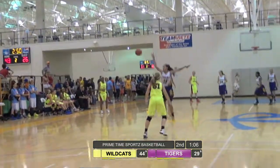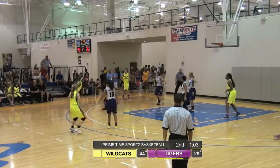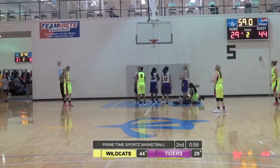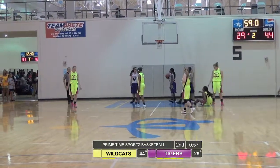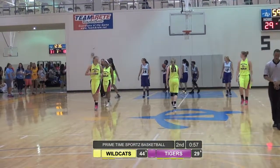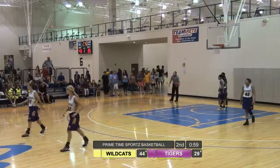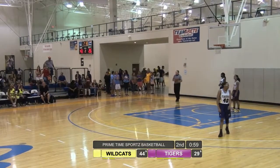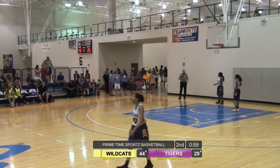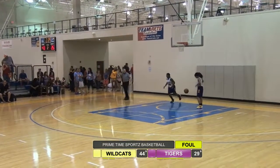Throw it into the backcourt. Lenore chases it down. She'll give it off to Abram. Nia Abram crosses over. Now she'll drive to the right side. Dishes off to Burst, who puts it up and in for two. And I believe we have a foul on the floor. We're going to call a charge, so no basket. Fouls against Abram. She checks out of the game with 5 fouls. Lady Tigers get it into Clifton.